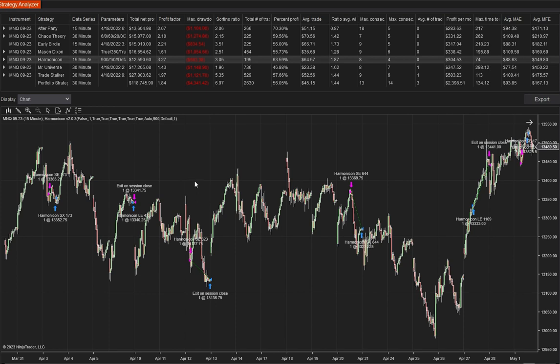Now this is a bot meant for the index futures, and I have this just running on a MNQ contract. Over the last 3 years, I backtested it really quickly and then did an optimization. There are only two parameters that you can optimize here, and I really like the results.